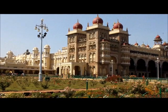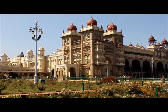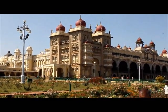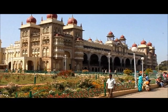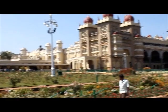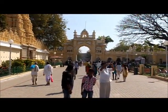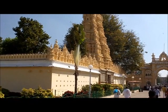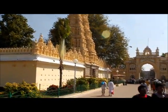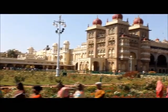Hi friends, you're looking at the famous Mysore Palace, which is of course in Mysore. Beautifully maintained premises. I'm going to show you from where I actually entered. Even the entrance is very grand. That's the door I came in from. There's one temple here on the right of the entrance, on my left. And you can go into the palace from there, which I would do towards the end.